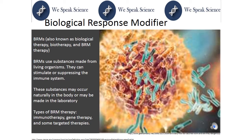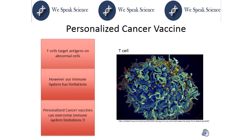BRMs use substances made from living organisms. They can stimulate or suppress the immune system. BRMs can also attack specific cancer cells, preventing them from growing or killing them completely. They can also lessen certain side effects caused by some cancer treatments. Types of biological response modifier therapy include immunotherapy, gene therapy, and some targeted therapies.